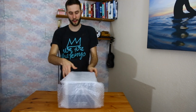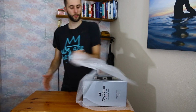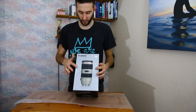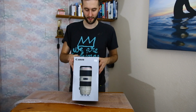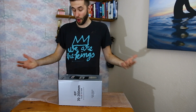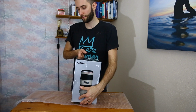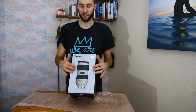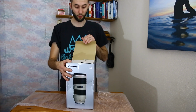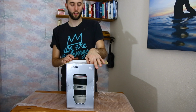Then this is packaged in even more packaging. And then we have it. The box, you can see, has seen better days, I guess. You can tell it's not brand new. But the fact it comes with a box at all is good, I suppose, on second-hand gear. It's in alright condition. I mean, it's protecting it, it's doing its job still. Inside the box.